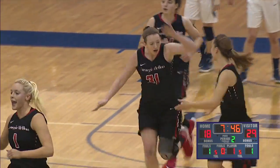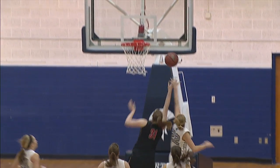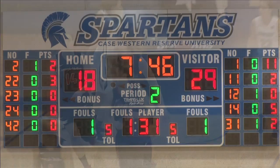Nice ball movement inside to Murphy. Case just didn't get down that time on defense. They did not get back. Carnegie Mellon beat them down the floor, and they got an easy layup because of it. The lead is at 11. That matches the largest of the game. It's been there twice at 13-2 and 15-4, and we'll take a timeout. We'll be back.